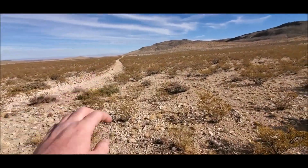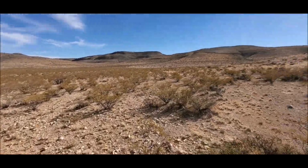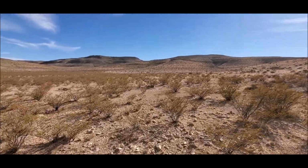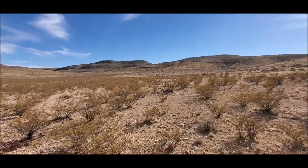There's a bull out there, so we're gonna break from the road a little early to give it plenty of space between us and the bull.